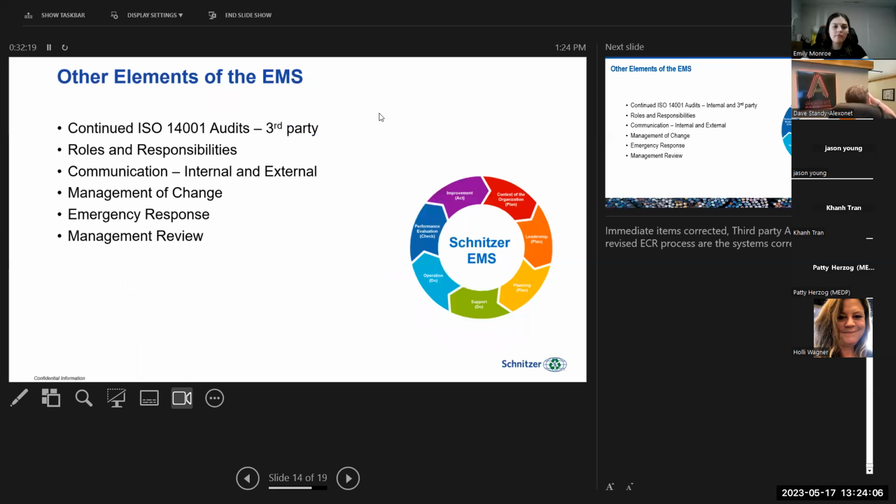So there are a lot of other elements of the environmental management system. And I won't go into detail on all of these, but I do want to mention them because I think these are some of the things that add a lot of the value of a program. So we continue, as I mentioned, to have ISO 14001 audits from our third-party registrar. We have what are called surveillance audits on an annual basis. They come in and do an overview look at it.